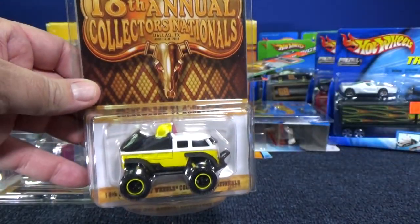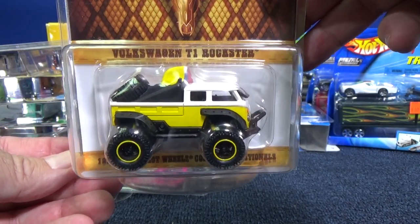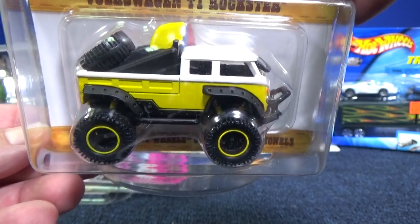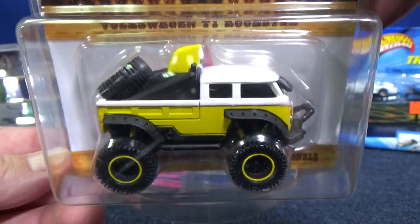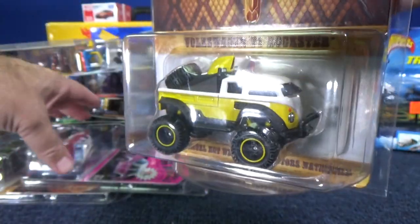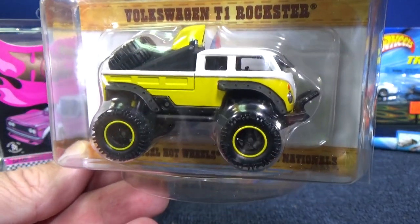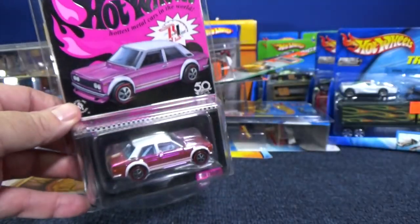So the Nova and the Silverado were models that we can buy. This one was for the dinner. It's a Volkswagen T1 Rockster. Is this a truck? I don't know. It could be a pickup, a Ute, I don't know. You guys argue. Is that a truck? I don't know. VW, can you take off the back and call it a truck? That's a brand new model from Hot Wheels. This is the first release that has been in collector's hands. Mattel did make a prototype, and those were sold online.